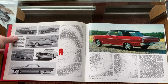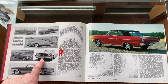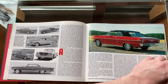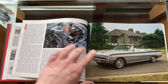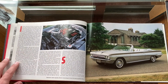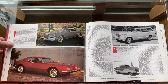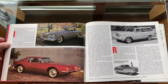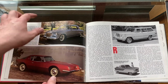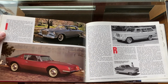But 62 Chrysler, that looks very similar to the DeSoto model that I have with those kind of slanted headlights on there. I love this picture because not just the car, but also the background. This is one of the things that Automobile Quarterly does very well. So there's the Avanti. So this is Studebaker in 62 with their Hawk, and the body of this car, even it looks very modern for 1962, but it's actually a 10-year-old body shell on that car.